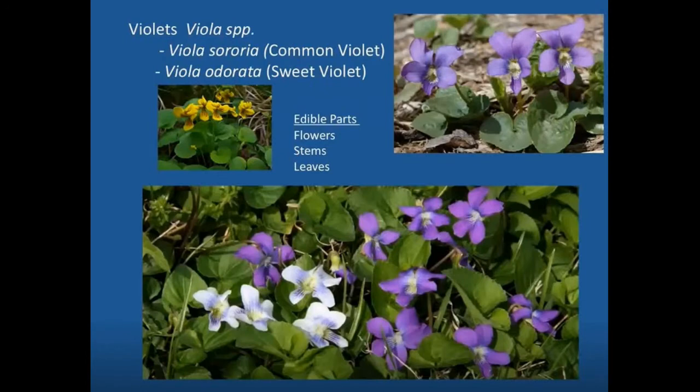So the thing that we're talking about tonight is the violet. There are wild violets that grow natively all across the United States. Growing up, I think we had violets growing in our backyard, but my mom always had African violets. So this is not to be confused with African violets. This is the wild violet that grows natively in northern climes.